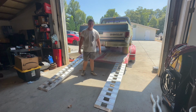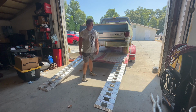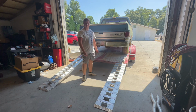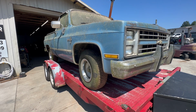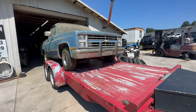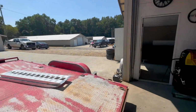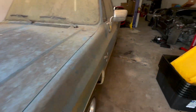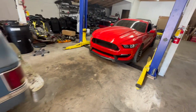Alright guys, so we made it back here to the shop and I got the truck all unstrapped and I got the ramps put out. So let's go ahead and get this thing rolled off the trailer. Alright guys, I got it unloaded off the trailer and sitting right in front of the Mustang.